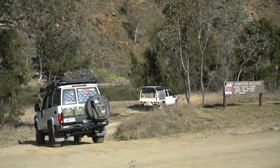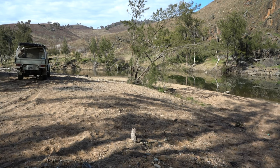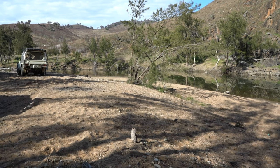Henderson Campground includes a level grassed area up by the roadside and also a sandy camping area down by the river. The sand is quite soft in spots, so you'll definitely need to air down and probably engage low range to get down on the riverfront.